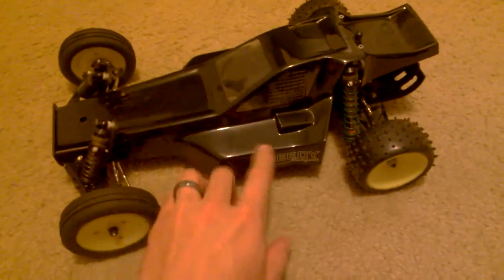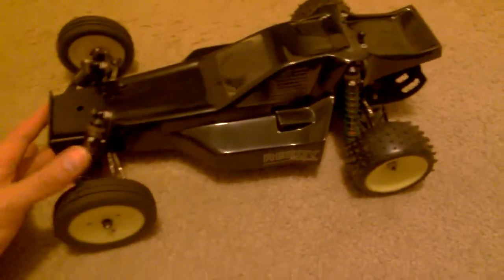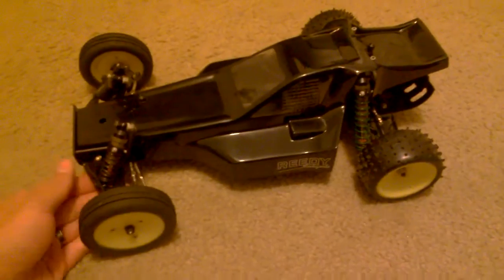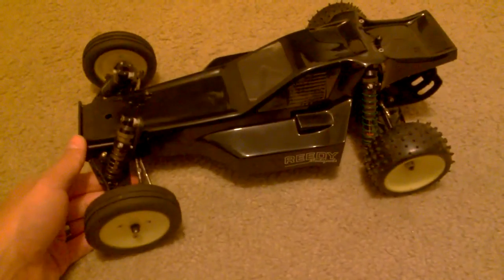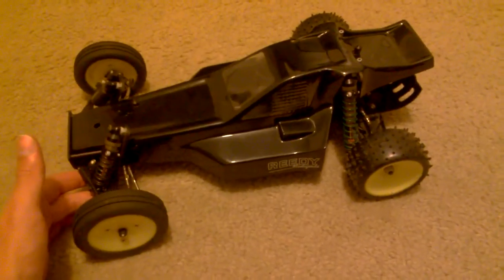Anyway, this is the World's car. This is the original body. It's an RCPS Turbo Mirage body, which you can tell by this little scoop here. I found this car on eBay, just like most of the other cars I have. It was on auction, and this is a very rare car, so I decided that I had to have it.